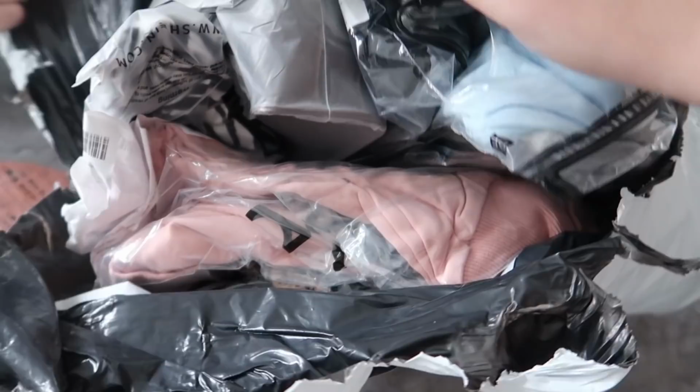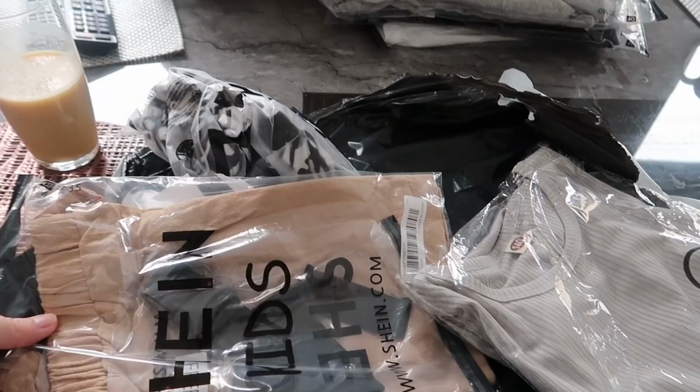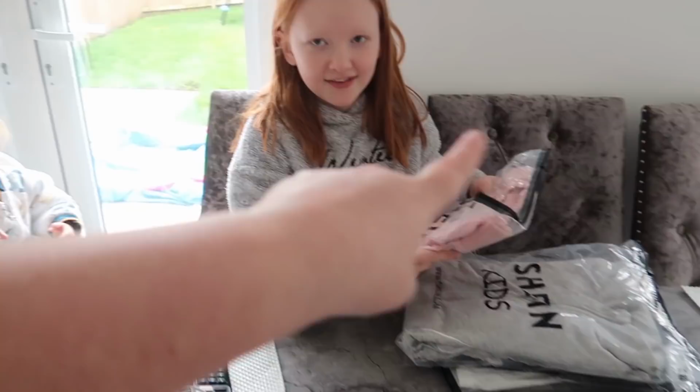Okay, we've got Isla. Who ordered this? Isla? Esme. Medium? That's you, Izzy. Who ordered something age 10? Because you should be ordering 11 to 12, and you should have been ordering age 9. These are all 11 to 12. Or 8 to 9. These are all 11 to 12. Well, they're yours.